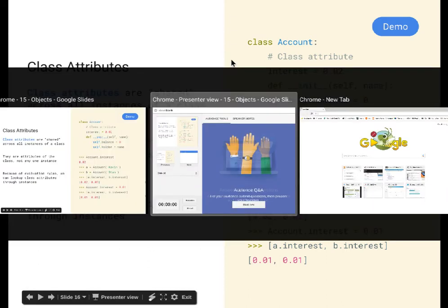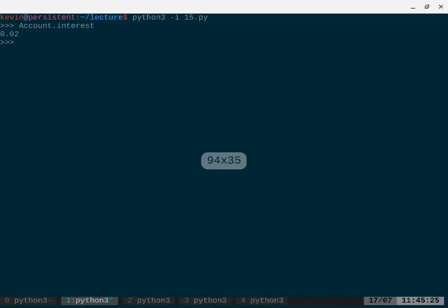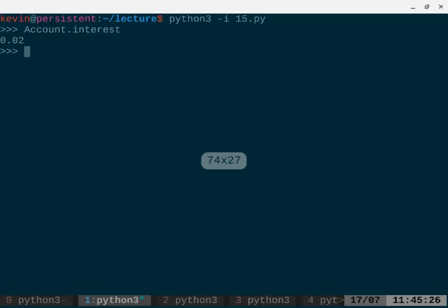I've loaded up the Python file containing the account class. I can go ahead and ask for account.interest. Let me increase the size a little bit. Yeah, make it big, really big. Okay, account.interest is 0.02. I can make an account for Kevin, make an account for, oh gosh, account for Stan.